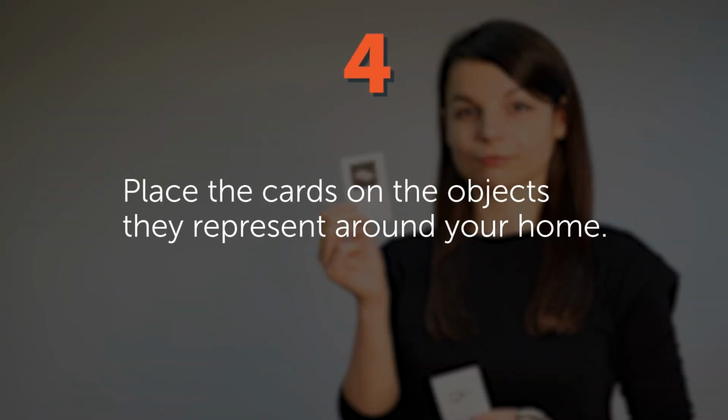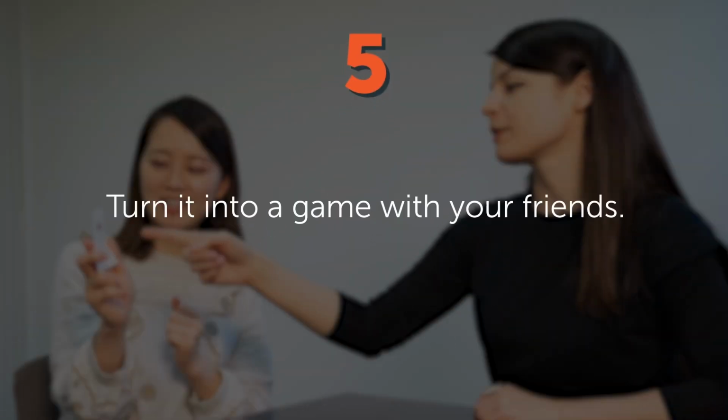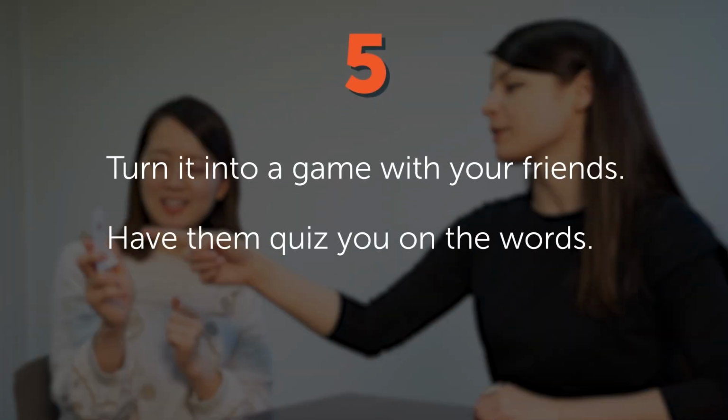4. Place the cards on the objects they represent around your home. Or 5. Turn it into a game with your friends. Have them quiz you on the words. Pick which way works best for you and learn with our visual flashcards.